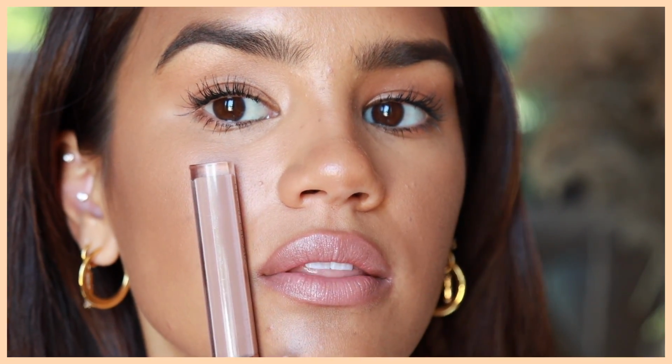I'll zoom you guys in a bit. This is perfect for balancing out the face, but it's also just a really great everyday nude as well. So here is Natasha Nonna Mauve in the tube and then on the lips. They also have a really nice cooling minty tingle, which I really love.